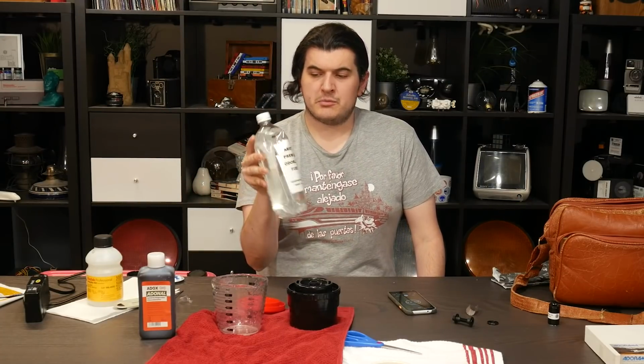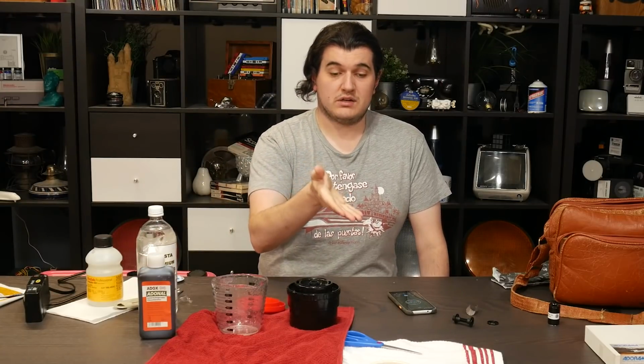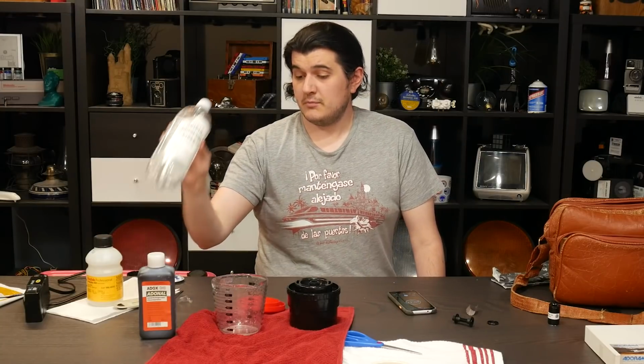And the fixer, by the way, I'm going to dump this. You don't reuse this developer, but the fixer you do reuse. That's part of why I'm testing it, to see how long. If I fix the film for 10 minutes, I know that'll be plenty. But the fixer, when I'm done, I'm going to pour it back into here. I will need to get a funnel to do that. This tank, by the way, you just tip it over and everything comes out.